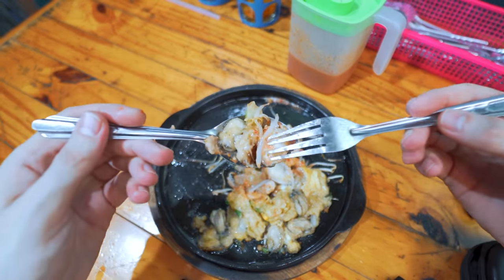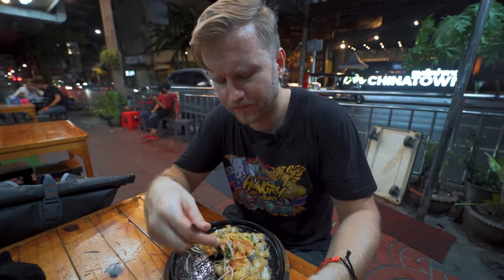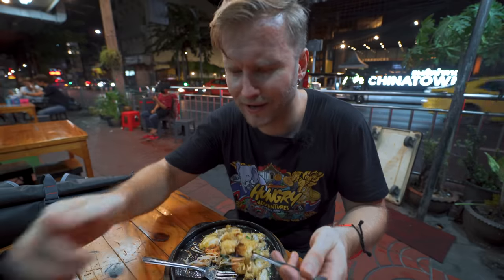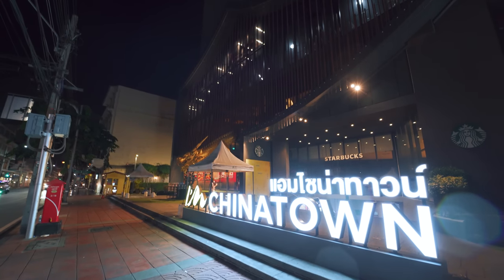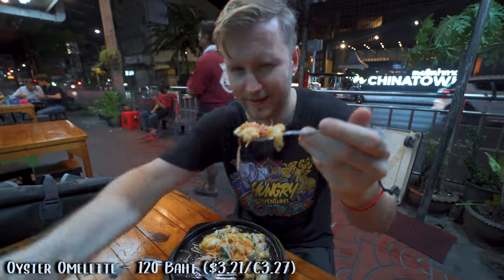And they cooked it really fast. Someone recommended this restaurant to me 2 years ago when I made the very first series of hungry adventures in Chinatown, and I checked the comments. I decided to try this place. And it is really, really good. It's easy to find because it is located next to the new Chinatown shopping mall, just 50 meters away from Wat Mangkon MRT station. Very tasty.